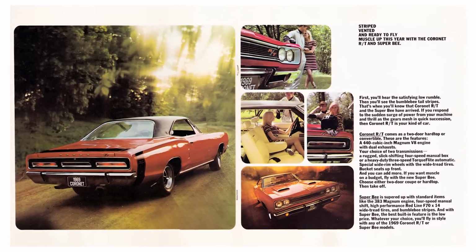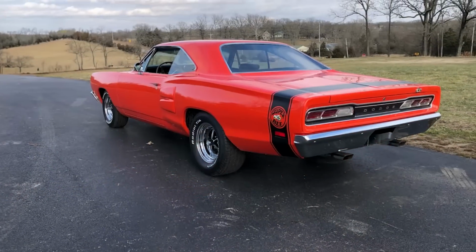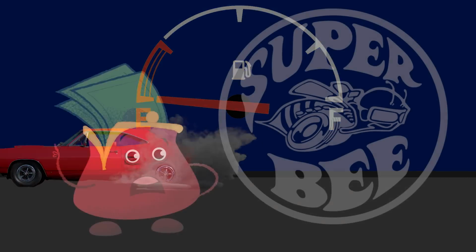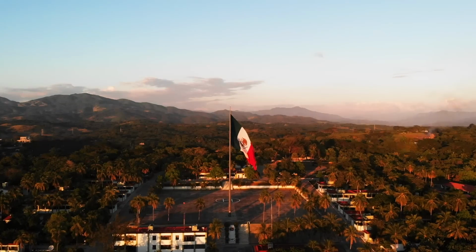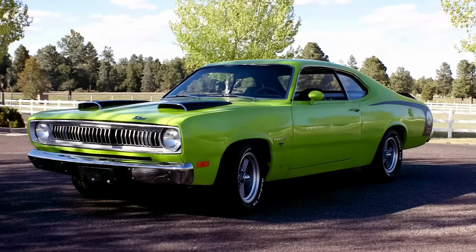The Dodge Super Bee was a legendary American muscle car from the 1960s and early 1970s that was one of the quickest factory cars ever to devour the quarter mile. It was also quick to devour fuel and tires and make its owners' wallets cry like a baby. Let's go down south and see what the Mexican version of the Super Bee looked like. Nope, not like this. Like this.